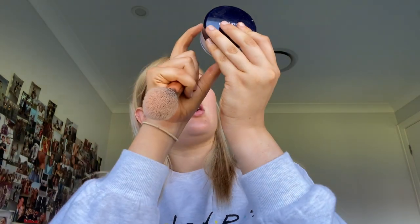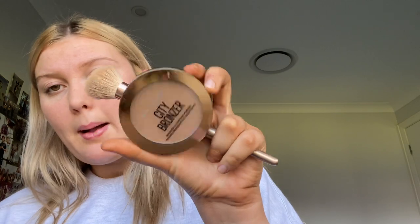So I'm using the L'Oreal True Match concealer in the shade Ivory, just under my eyes. Look at that. Yeah, that'll do. I forgot to tell you what powder I used. I used the Shine Free Loose Powder by Maybelline in the shade Light. Bronzer, I'm going to use the City Bronzer by Maybelline, just on this Morphe brush. It doesn't really have a name because it came in a pack.